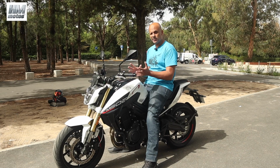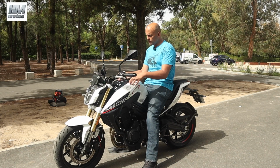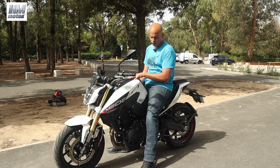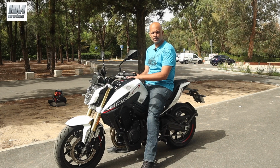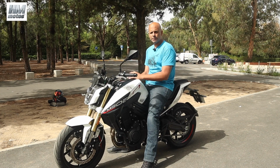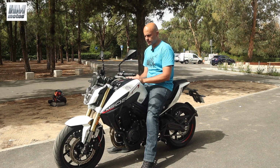It's very agile, very nimble in the middle of the traffic, and we do have here a 17 liter fuel tank, which on this motorcycle should give you a range of about 350-400 kilometers. It's going to depend on how you treat the throttle and how much fun you want to have with it.